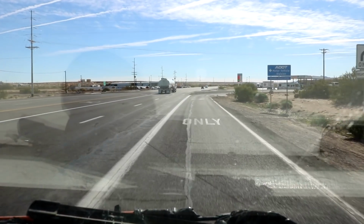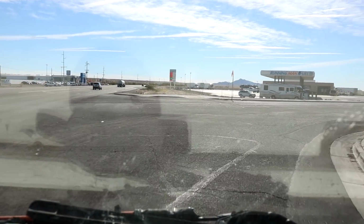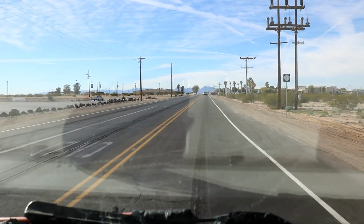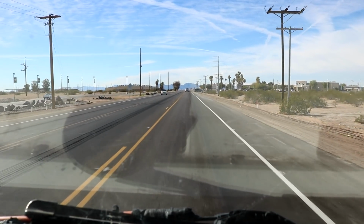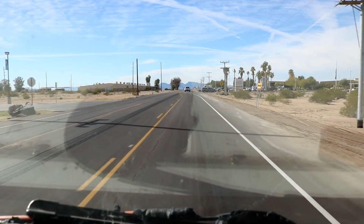Thank you, Beverly. So my turn is up here in a quarter of a mile. Take the next right onto Mojave Road. Turned onto Mojave Road, and like she said, we have about 42 miles to Ehrenberg, so not too bad. We should be there in about 45 minutes, depending on how fast we go.